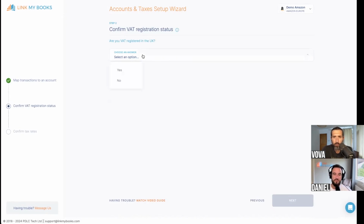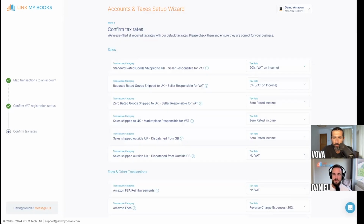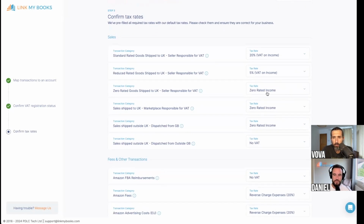Then we'll need to know whether they're VAT registered in the UK or not. So I'm going to assume that they are, because most businesses that are using an accountant are probably of that size who will be VAT registered. So we're going to say next. And then again, these are all going to be UK specific tax rates. But if it was a US or an Australian client, then they would see US or Australian tax rates.